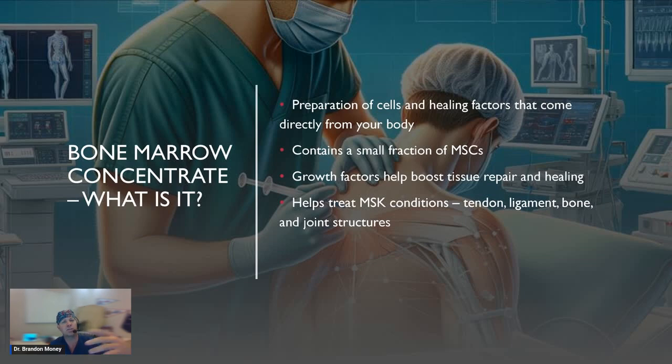In addition, there are these growth factors that help boost tissue repair and healing. And we have found over the past 20 years that we've been doing this that it can help treat musculoskeletal conditions of tendons, ligaments, bones, and joint structures, also neuromusculoskeletal with the nerves as well.